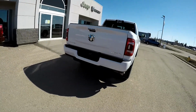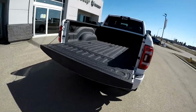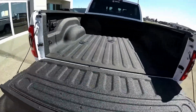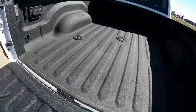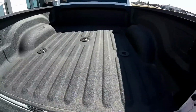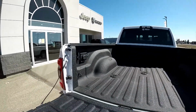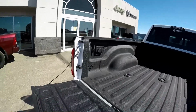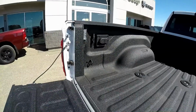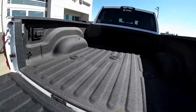It does have the automatic release tailgate as well. This one is equipped with the 5th wheel gooseneck prep group. So what here we see, we've got these grommets in here. You just pop these little plastic pieces off. You can actually mount your 5th wheel or your gooseneck right in the middle, and it's really easy to remove if you need. They've also got your 4 and 7 pin connector in the box as well for when you're hauling that 5th wheel.